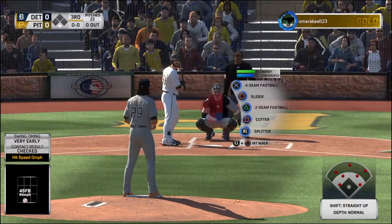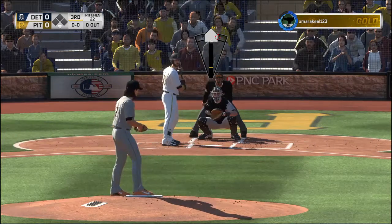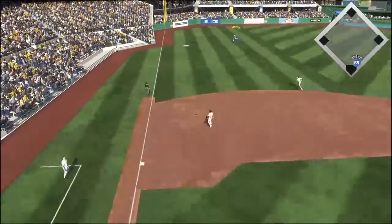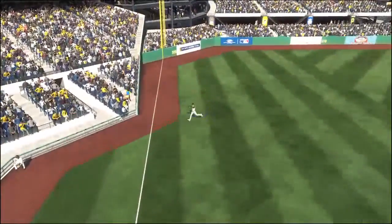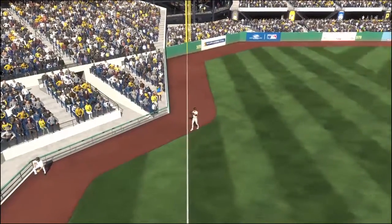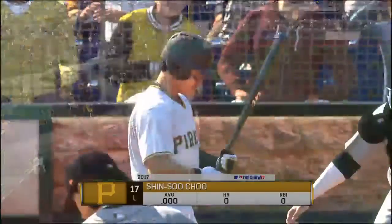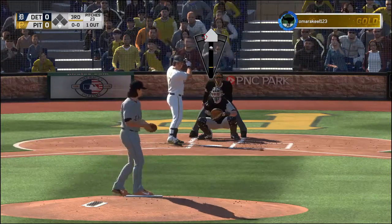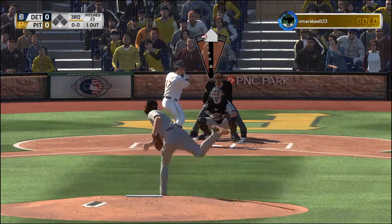So digging in now, Marwin Gonzalez. He'll start things out here in a tie ball game. Goes the other way with it, this is in the air down the line in left. Yelich will get there with ease as he puts it away for out number one. Batting eighth, right fielder Shin-Soo Choo, as he'll get his first opportunity in this one.